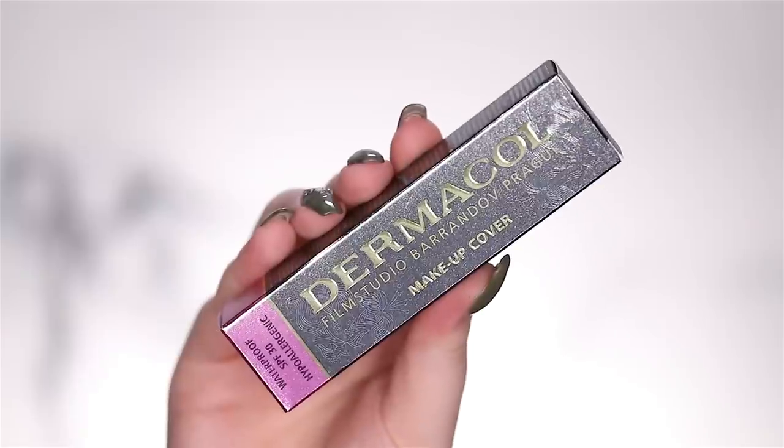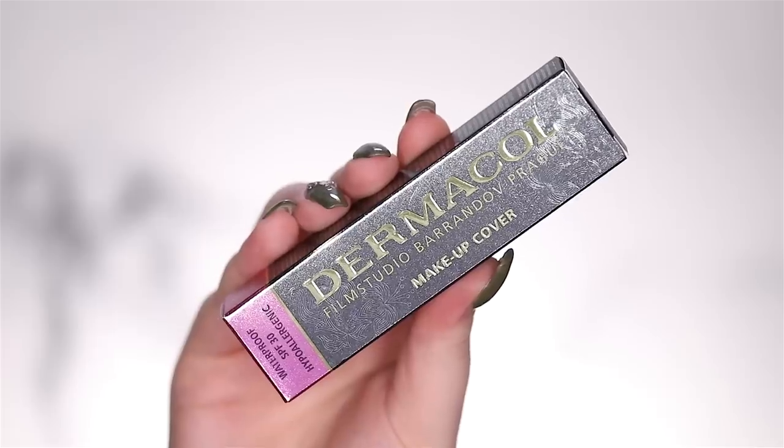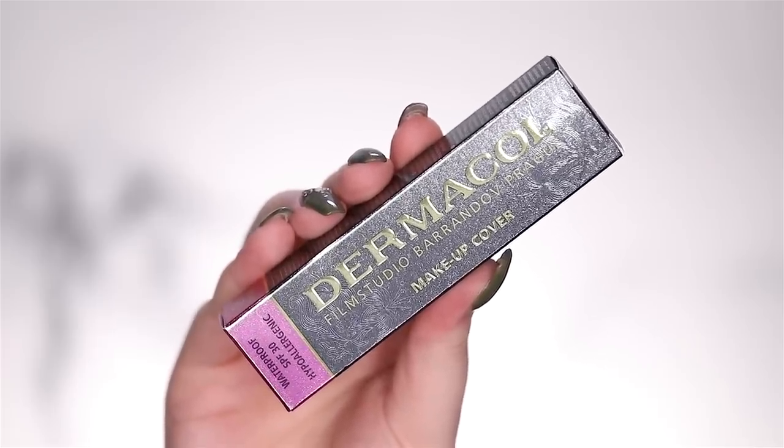So the foundation is by the brand Dermacol. Dermacol Film Studio Barrandov Prague makeup cover. It claims to be waterproof, it has an SPF of 30 and is hypoallergenic.